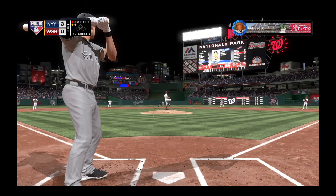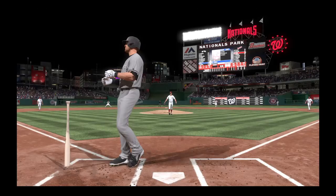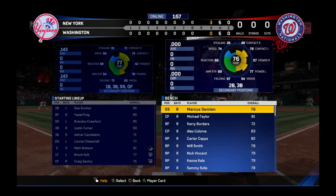And the pitch. Oh, and this one ran in and got him. And that's twice now he's been hit in this one. Here's Brock Holt now. He's working on a 1-for-3 thus far.